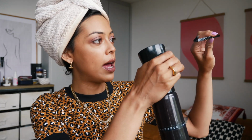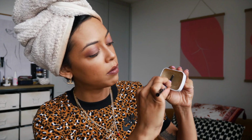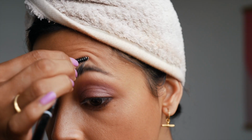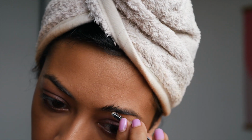So now I'm gonna move on to my brows, and I'm using this product called Soap Brows. And to use it, you're gonna need a spoolie that I'm gonna wet with just water, nothing else. I'm just gonna pick some of that product up by scraping it like so. And all I'm gonna do is just brush the product up to create this kind of spiky look. You can use your fingers as well to help you.